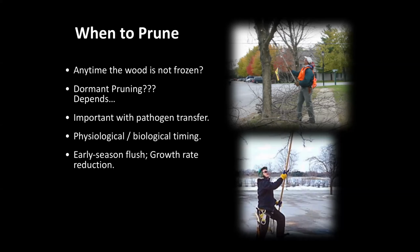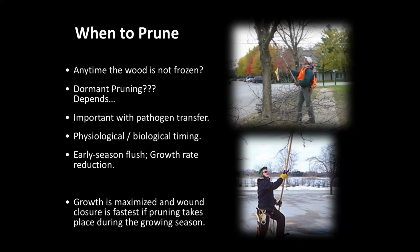The best time to prune for maximizing growth and wound closure is during the early season flush. So we're in a temperate zone, trees just flush. Shortly after that, affect our pruning, and we can also reduce the growth rate as well if that's an objective. But wound closure and growth is maximized if pruning takes place during the growing season.